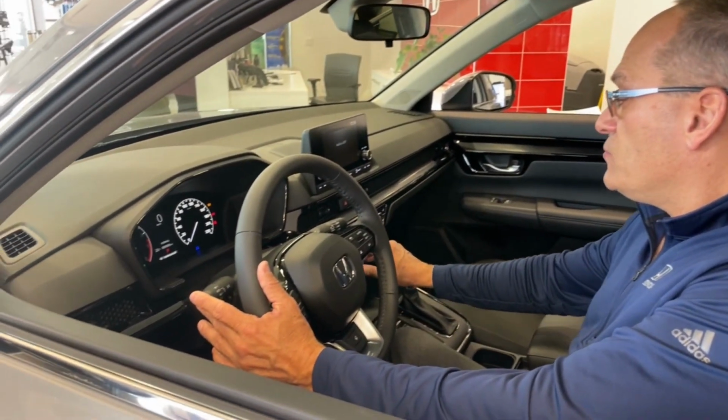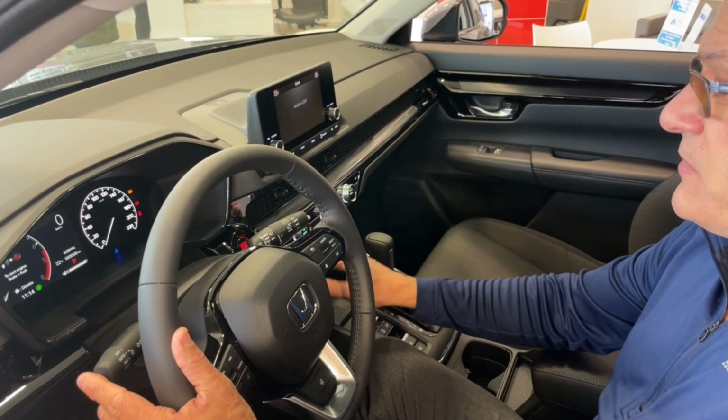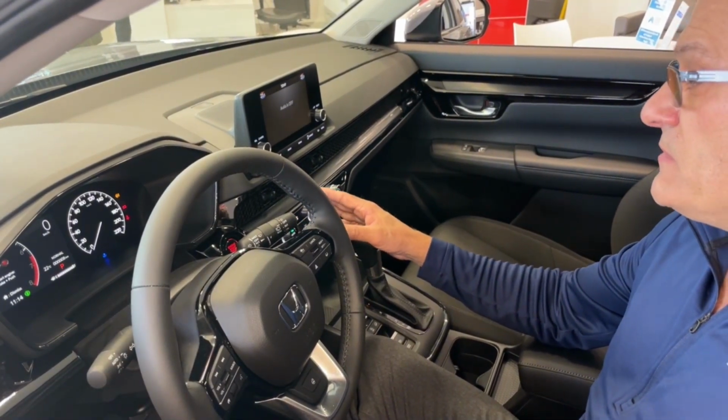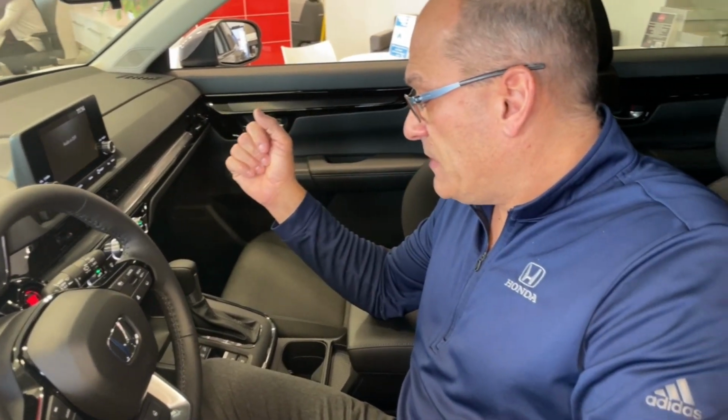You have, of course, fully automatic lights. You have your dual zone climate control air, and you have heated seats with 3 different zones, 3 different temperature controls for the front seats. All of our vehicles all have Apple CarPlay, Android Auto, and of course USB ports on it.